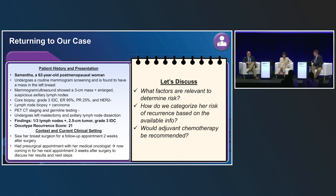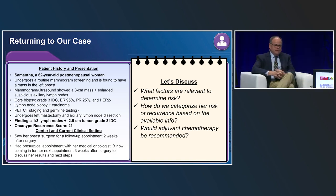I would not. I think this case really presents a situation where we look pre-CDK4/6. Here we have level 1 data that suggests this patient will not benefit from chemotherapy, yet she remains at increased risk for recurrence.